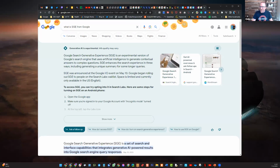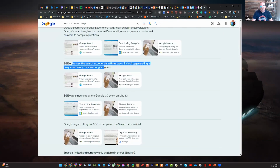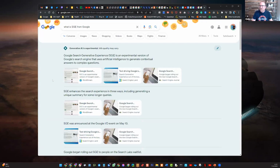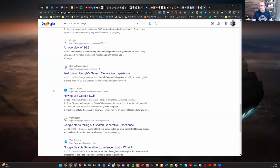You've also got something here which the developers have called the bear claw, because it looks like a bear claw. Apparently that's what it's called in-house. So you click on that and it expands the results on the left. That's the expanded view, and it's now showing you where it's pulled this information from. One thing to look at: look where your organic results have disappeared to. They're way down here, and then you're into the normal search results.